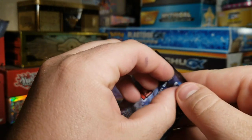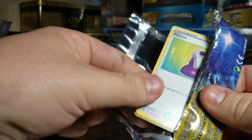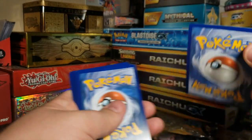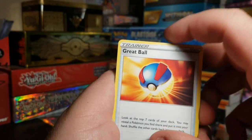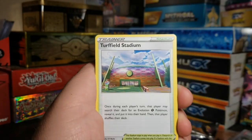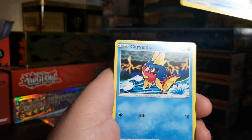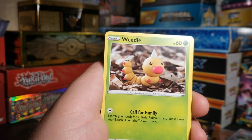Alright. This is it. This is the final pack of the video. Nothing left to say that hasn't really been said. Let's see what we get from the last pack. The psychic energy. All right, starting off with the Great Ball, Milo, the grass gym leader. Oh, and there's his gym, the Turfield Stadium. Nice, matching them up here. Potion, Pokeball, Carvana, Ekans, the clay style Weedle.